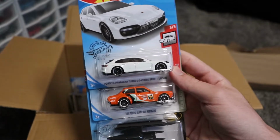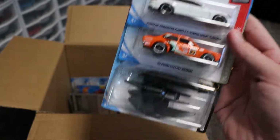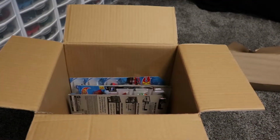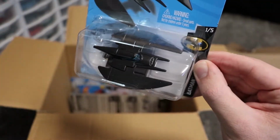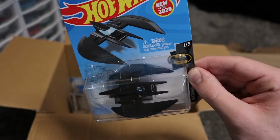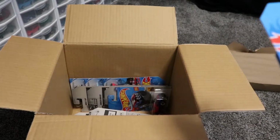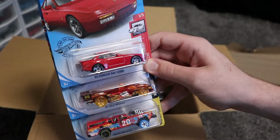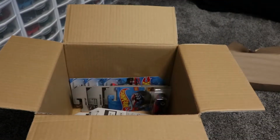Next up, we got another Ford Escort RS 1600, a Porsche Panamera Turbo E, and then a Batplane. Batplane is new. I have not seen that. As you can see, it says new for 2020 there. I think the wings might look like they changed, but I'm not quite sure on that. It's a Bat thing, so if Batman's your thing, then that is for you, but it is definitely not for me.